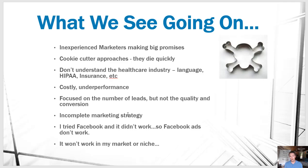And so with good targeting, good offers, and then good systems, right? The follow-up systems on the back end, the automated parts, and the manual parts where your staff is trained and they know how to follow up, they know how to convert. All of those things make a big difference, okay?